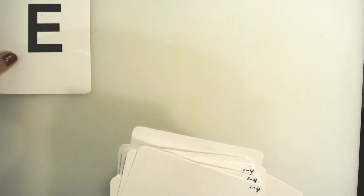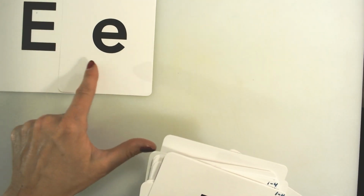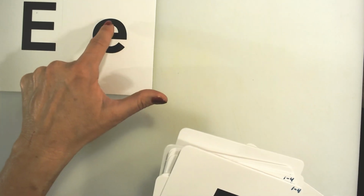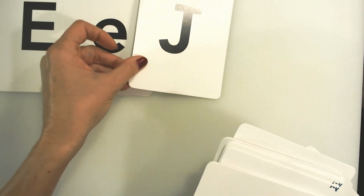Okay, so capital E, lowercase e, eh, eh, eh. It sort of looks like an elephant. There's the big ear of the elephant and there's his trunk. Eh.